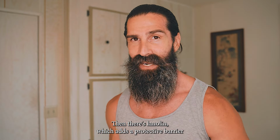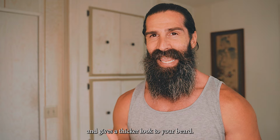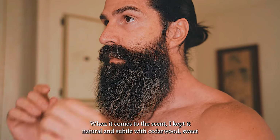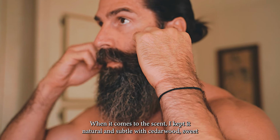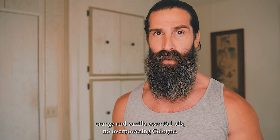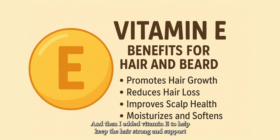Then there's lanolin, which adds a protective barrier and gives a thicker look to your beard. When it comes to the scent, I kept it natural and subtle with cedarwood, sweet orange, and vanilla essential oils. No overpowering cologne. And then I added vitamin E to help keep the hair strong and support healthy growth.